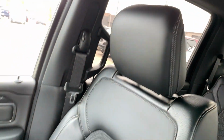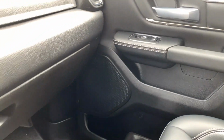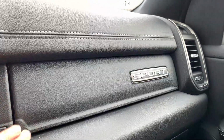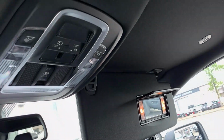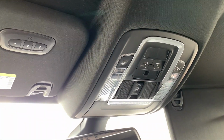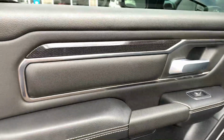I'll give you a quick pan through on the passenger side. Everything's truly in excellent condition throughout here. Locking glove compartment, additional space above that with the sport badging, illuminated vanity mirrors, garage door transmitters, sunglass storage, and your rear sliding window. As we head into the back, the door opens nice and wide.